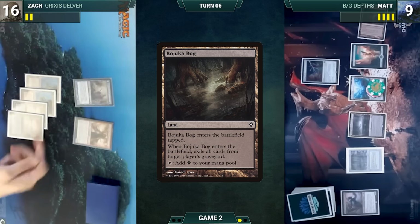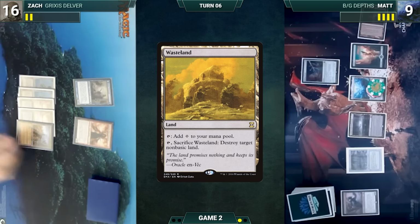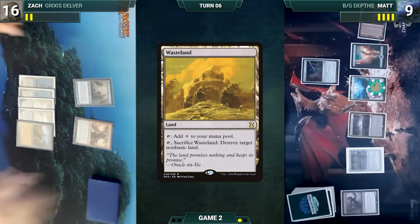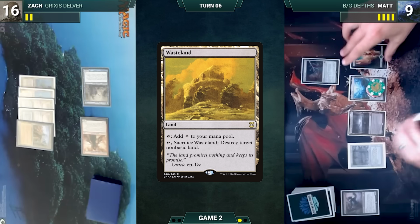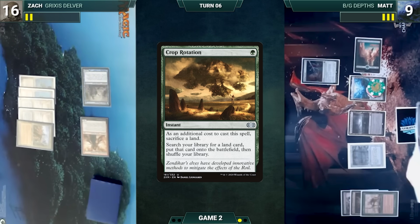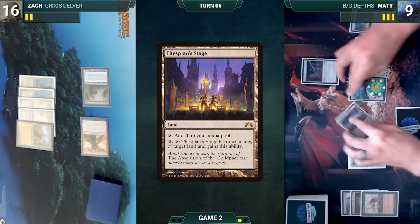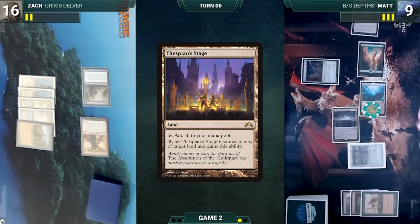I will untap, upkeep, Delver trigger. I will fail. Play a Wasteland as my land for turn. Go to combat. 2. After declare attackers before blocks, I will Crop Rotation. I'll sacrifice Bojuka Bog as an additional cost. Crop Rotation will go ahead and find a Thespian's Stage. I'll tap Urborg and Dark Depths for black. Make a copy of Dark Depths with Thespian's Stage.